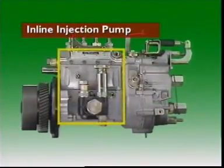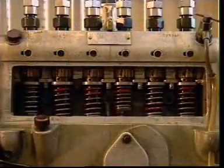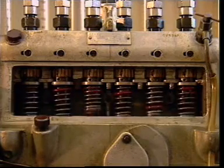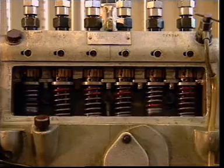This section examines the inline injection pump. Some diesel engines use inline injection pumps to meter and raise the pressure of the fuel. The basic principle is for a plunger to act on a column of fuel to lift an injector needle off its seat.